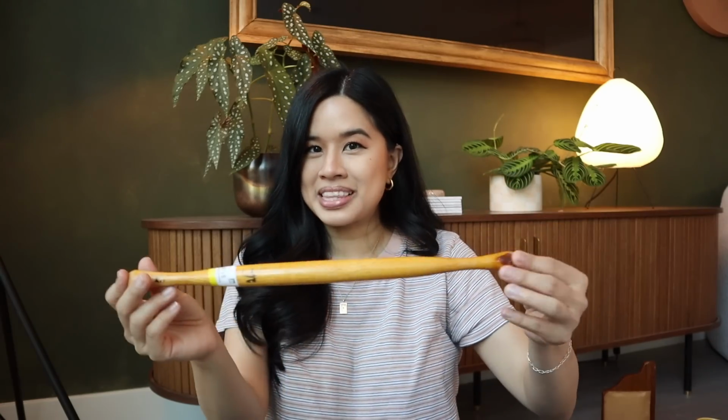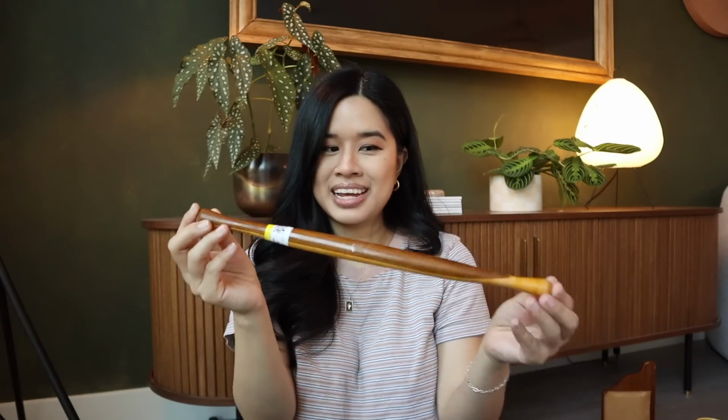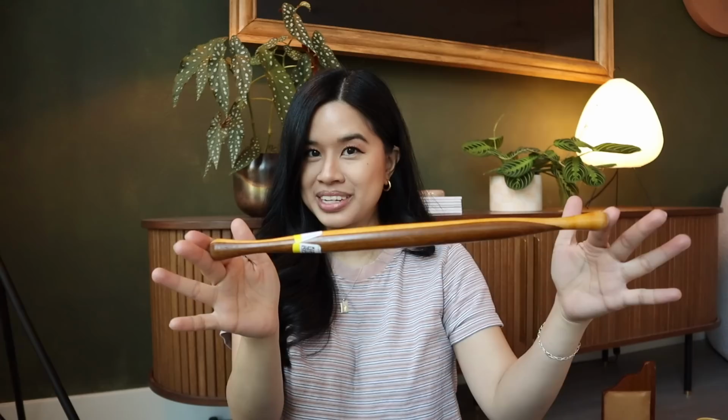I found the smallest little rolling pin. This was $2. So I got this because it doesn't take up a lot of space and I can use it for all of my clay projects. And one of you actually DM'd me on Instagram and told me that this looks like an Indian rolling pin, and I looked it up and I think it totally is one. So this is such a fun find.